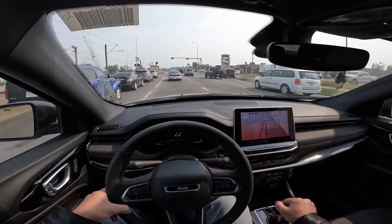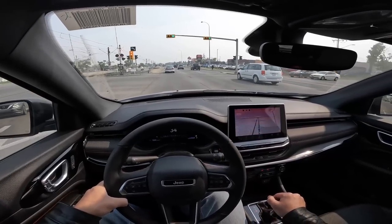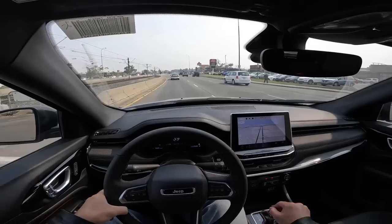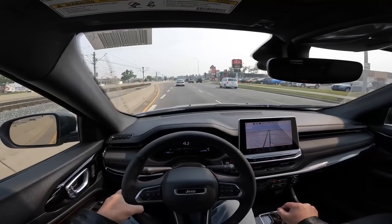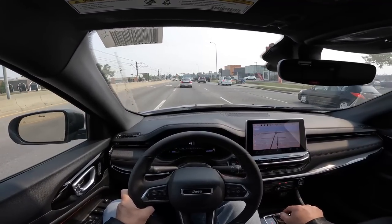Yeah, this is what I should have bought when I moved here. When I gave him the charger, I should have gotten something like this. That's what I need. A small Jeep, all-wheel drive.